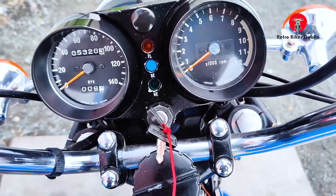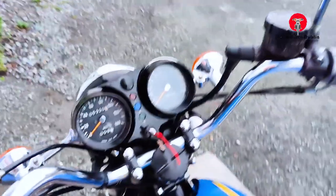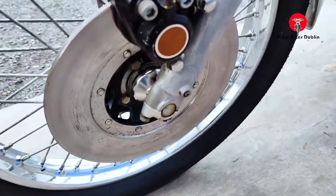Original fuel cap, there we have 5,320 miles on the clock. Left and right hand side mirrors, levers all really nice condition, as you can see. Everything's really nice here. Then is the front disc brake again on this side, really nice condition.